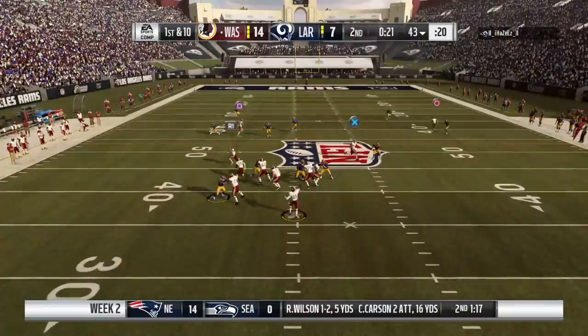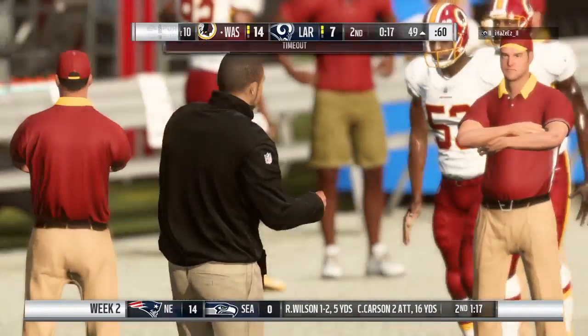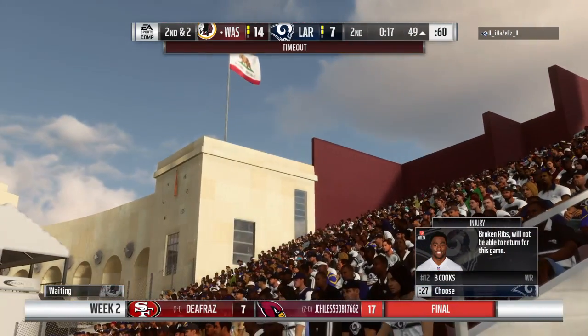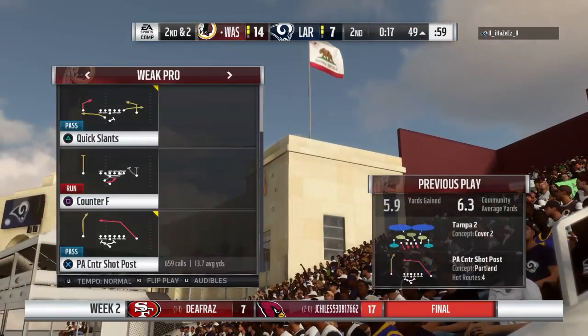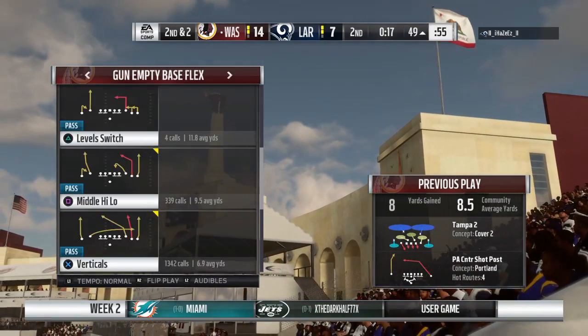After the interception, here's Smith. He's just going to dump this one off to his fullback out of the backfield. And before this second down play, we'll get a whistle, a signal, and a timeout, as they'll stop it with 17 seconds to go in this first half of action.